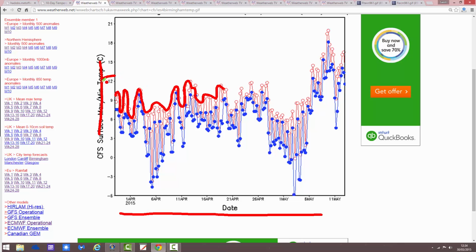Say this temperature scale just here, 12 degrees is there, 9 degrees is there, and that's the ballpark that we're in, somewhere around 10, 11, 12 degrees. I'm going well into April here, and we get towards the end of April. This is the 26th of April just here, and there's no real sign of an increase in temperature.